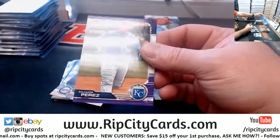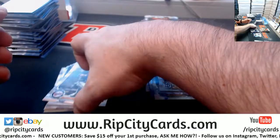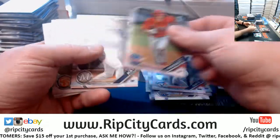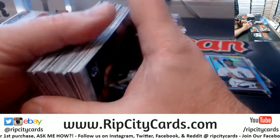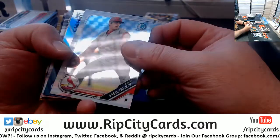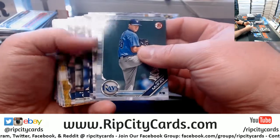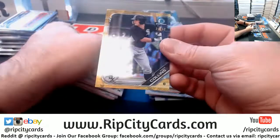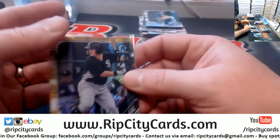Got the Salvador Perez purple paper /250 for the Royals. Ooh, gold. And looks like might be shimmery. That would be a welcome autograph to have. Not going to be an auto, but it is Zach Collins. Chicago White Sox, 27 out of 50.